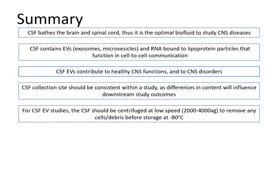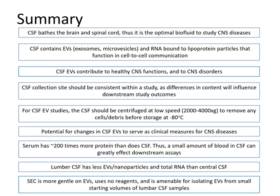And then for CSF EV studies, we suggest that the CSF should be centrifuged at a low speed, 2 to 4,000 G, to remove any cells or debris from the CSF before storage at -80. And again, while not ready for prime time, we believe there's potential for changes in CSF EVs to serve as clinical measures for CNS diseases.